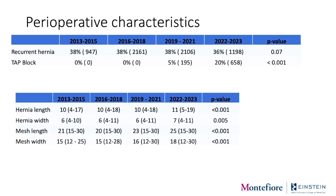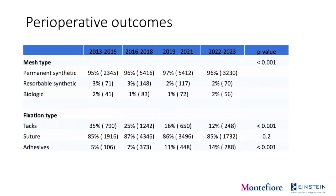When we look at the perioperative characteristics for these groups, we see that TAP block became more common over time, especially 19 to 23. And you can also see that over time the median hernia length and hernia width was increasing as well, with also an increase in the mesh size used over time. Permanent synthetic mesh was most used in all groups, and for fixation, suture was also the most used in the 4 groups.